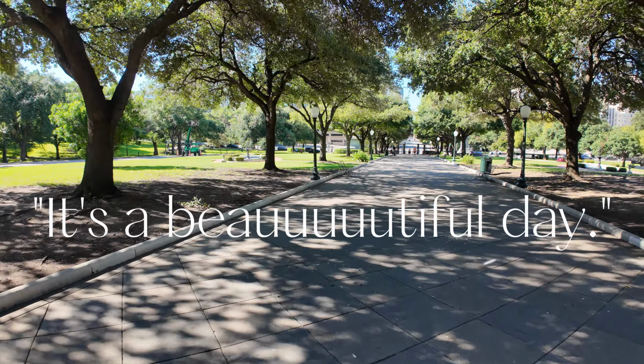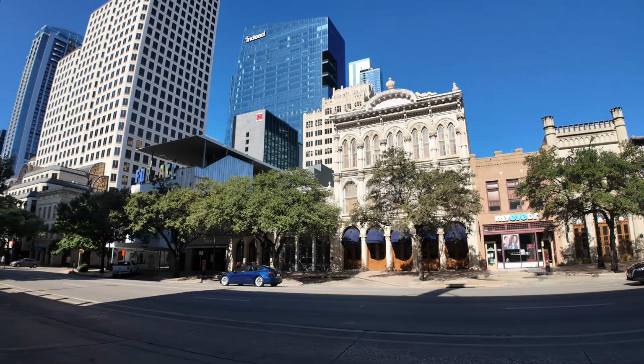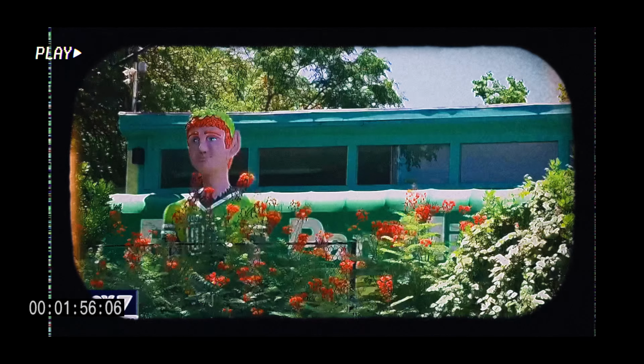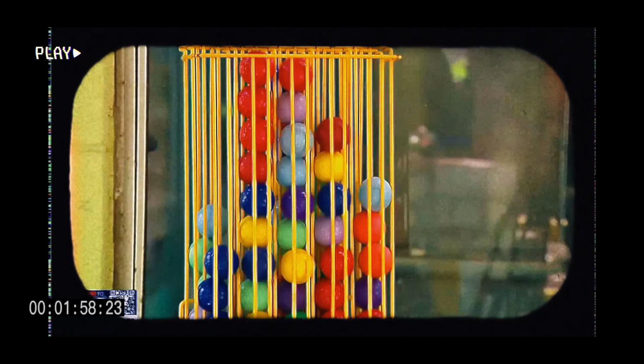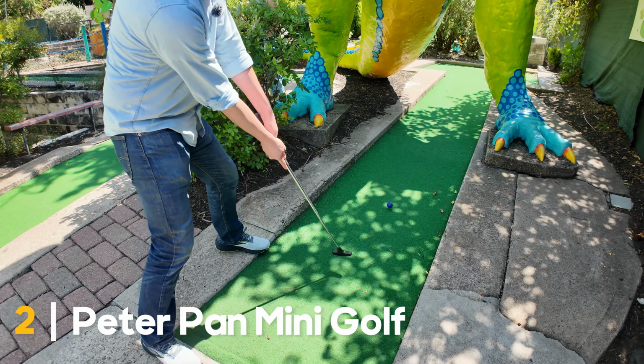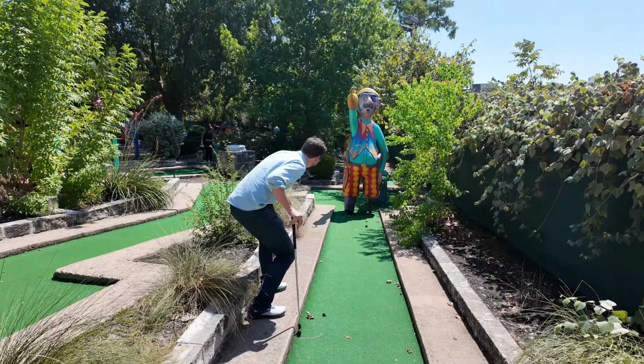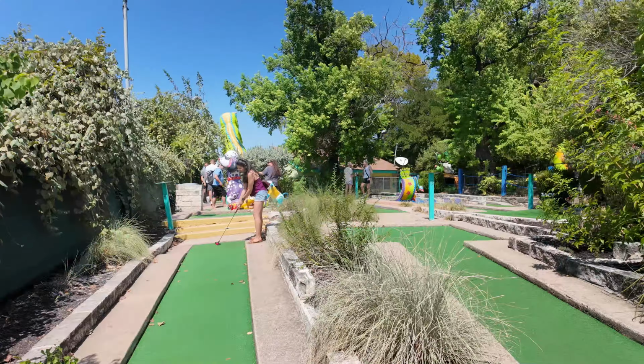It's a beautiful day. After leaving the Texas Capitol, we made our way south to enjoy an Austin classic. For the past 75 years, it's called the corner of South Lamar and Barton Springs Road home. Peter Pan Mini Golf is a family-owned business that has been in operation as an Austin landmark since 1948. The property showcases two separate courses, with each having its own unique obstacles.